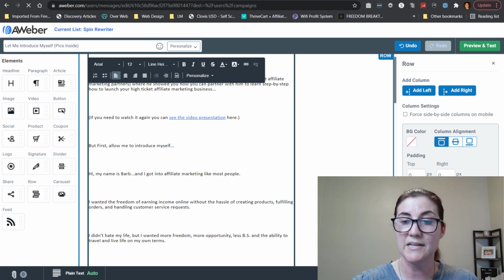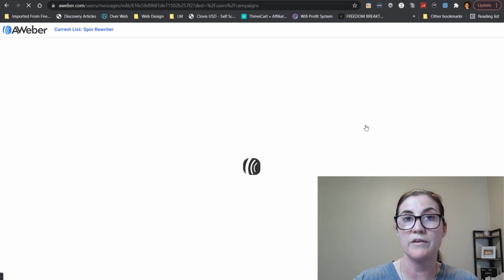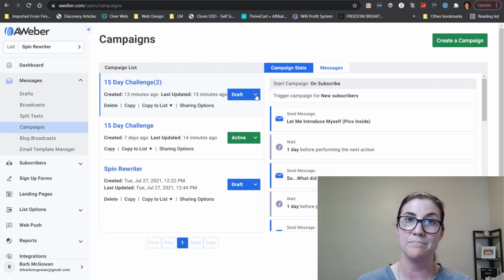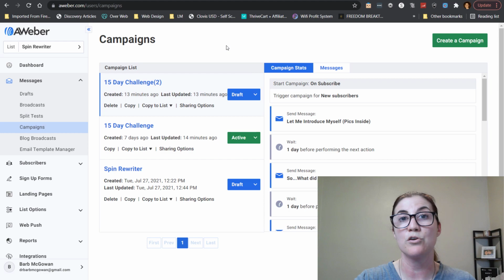So we'll click Save and Exit, then click Messages. And you're going to need to go through each and every one of the emails that are provided in the campaign and make sure that you update your name and your affiliate link. And again, it's super important that you make sure that you put in your name and your affiliate link. That way your emails are customized to you, but also that you're going to capitalize on any sales that are made. So once you've gone through and put your affiliate link and your name in all 9 emails, you're going to want to click where it says Draft and change it to Active. I'm not going to click Activate Campaign because I already have this campaign active, but you're going to need to click Activate Campaign so it's active in your funnel.